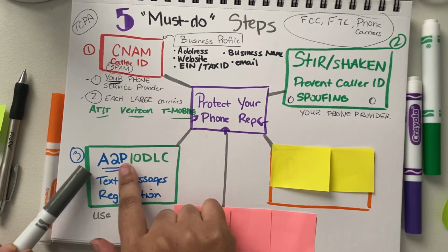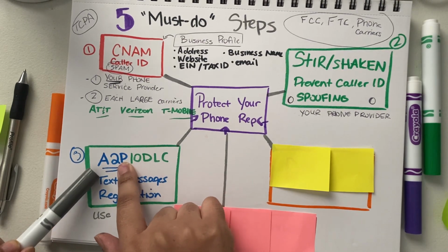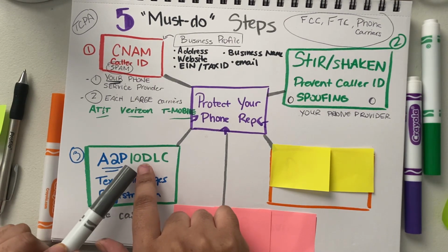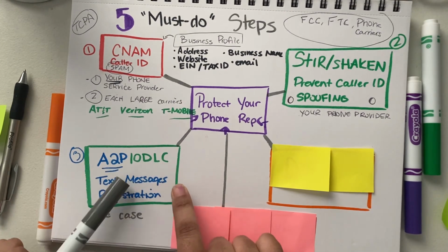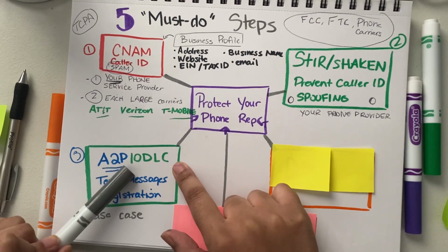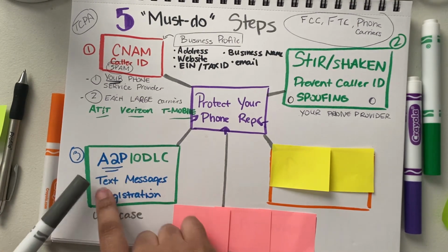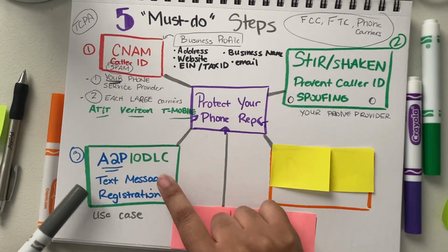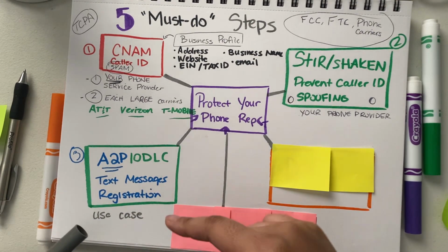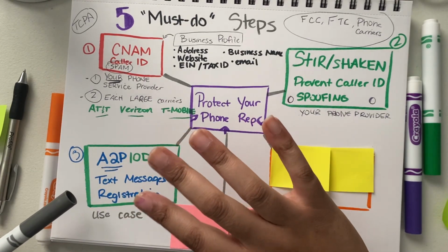Application to person. What this means is that if you are texting using a voice over IP, or if you're doing mass texting or anything like that, that's called an application. So application to person, and then 10DLC means pretty much that you're using a 10-digit phone number, like a local phone number. So if you are currently using a local phone number through Twilio or through Nextiva or through Grasshopper or even through T-Mobile, if you're using a local 10-digit number and you're using it on an application to person, meaning you're sending it to multiple people, then you need to register your text messages.